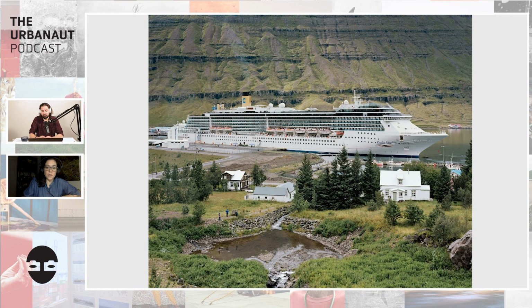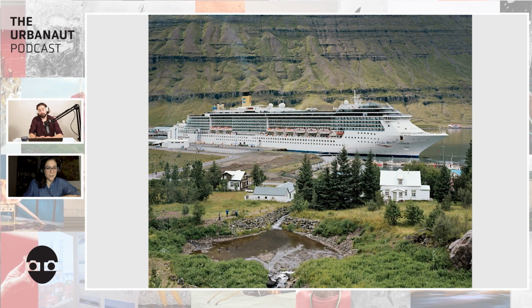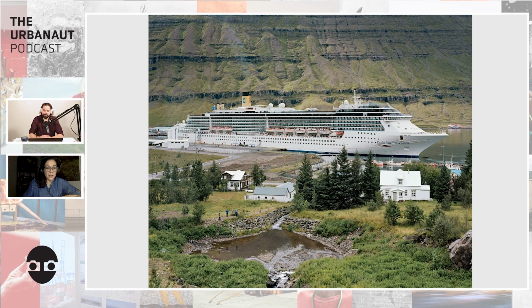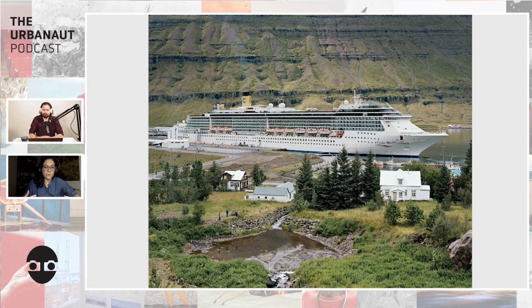We can also tell from this image, and it's almost a little bit awkward, that the ship almost looks like it's in the town. We almost don't see the sea, the body of water in which it's actually berthed. So these issues, they're very close.